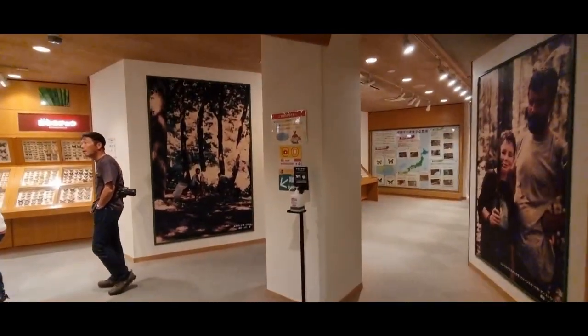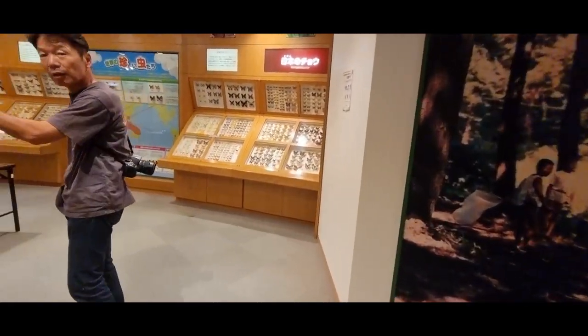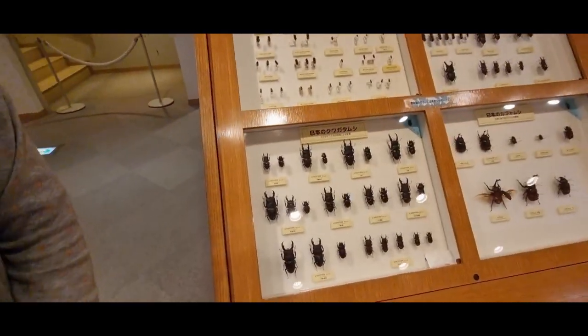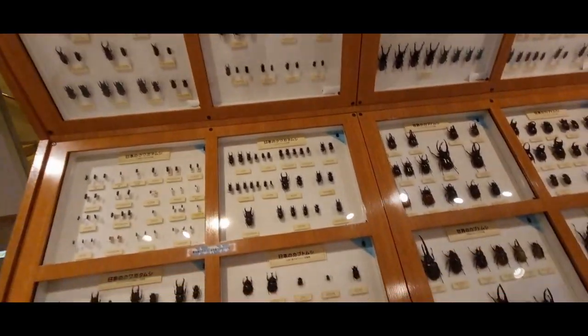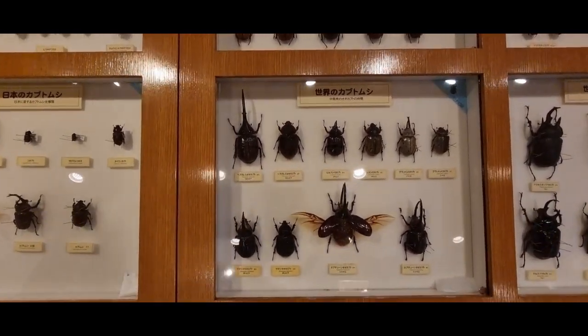Now, following the path took us into this big room that had a massive collection of preserved insects. This is what I was referring to when I mentioned earlier that I was shocked at the variety of different breeds here. This room was astonishing, to say the least.